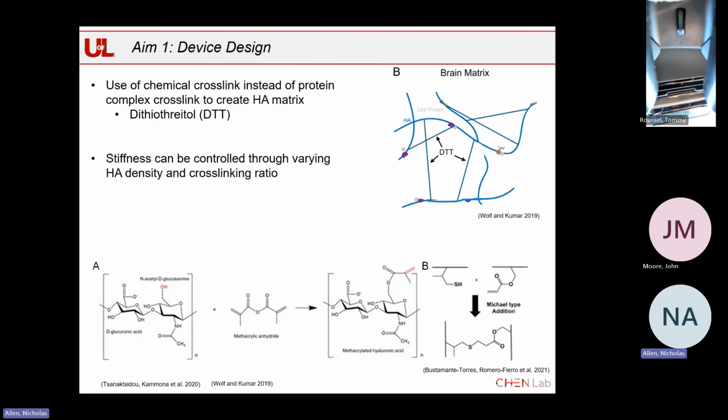Specifically, increasing the weight percent or increasing the thiol ratio, the ratio of DTT, allows for a stiffer hydrogel, whereas decreasing them allows for a non-stiff hydrogel. This allows us unique control in order to make a lesser stiffness hydrogel, which is more biomimetic of an emergent tumor, or a higher stiffness hydrogel, which is more biomimetic of an end-stage tumor environment.